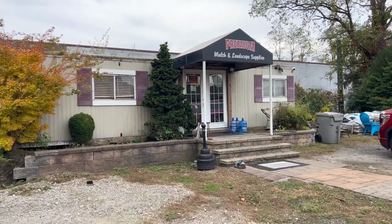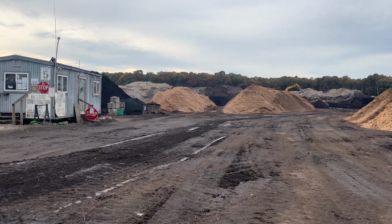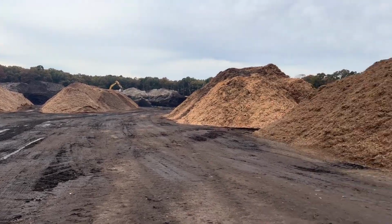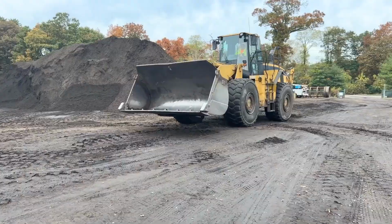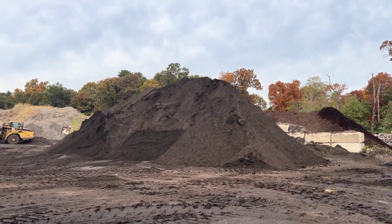Give us the 30-second who you are and what it is you guys do, and then we'll go into some deeper questions about Premium. I own Premium Mulch Materials with my two older brothers. My family's in the pallet business. How we got in the mulch business was to get rid of the wood waste from the pallet company. And starting that, we grew and needed to go to outside sources to get our wood to keep up with our demand.